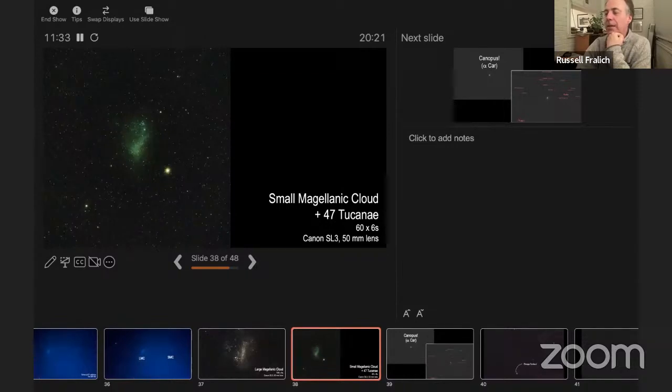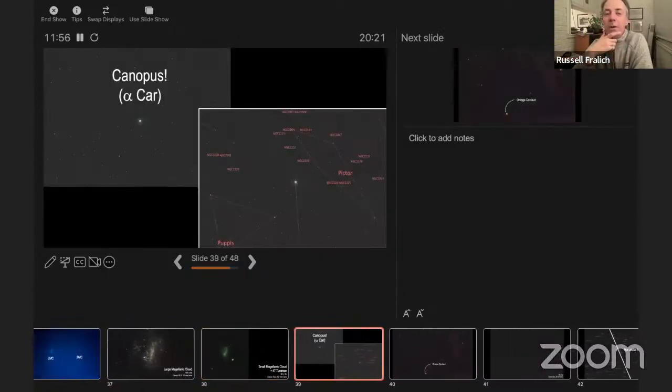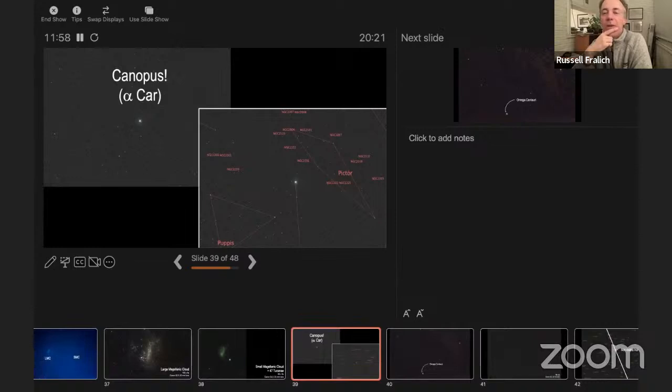And then I was like, what is that? It's 47 Tucanae. It's a huge globular cluster. My comparison was that in my binoculars, this looked like M13 did in my 80 millimeter refractor. It's so big. It's like, oh, geez, that's pretty serious. I just took a random picture of Canopus, Alpha Carina, because I thought, this is really so prominent, I wonder what's around there. And I did a plate solve in PixInsight to see, okay, I've never seen any of these things before. Just for curiosity's sake, I wonder what's up there.